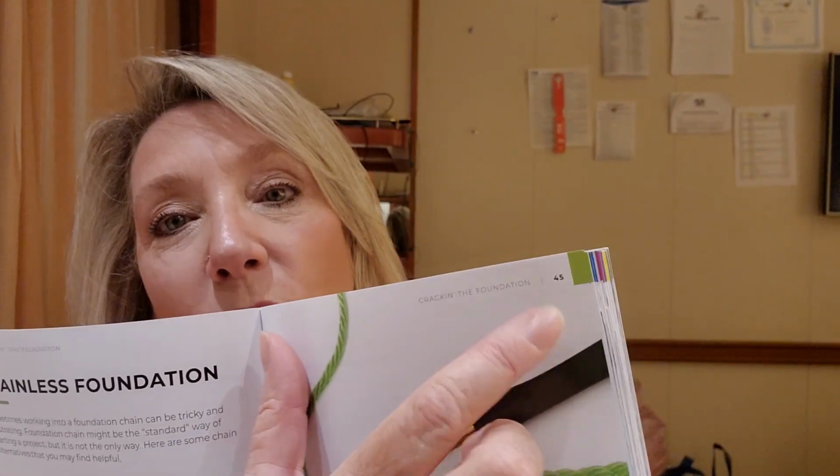How to, if you're doing in the round or in a circle, how to do it without twisting your chains. Here it is. Didn't make enough chains. Fantastic. So just a lot of really great information, and it's all color coordinated. So you start out with your basics, and then you get into your starting knots, and then you've got all the little green tabs are all about your different foundation starts. A chainless foundation. So again, your double crochet foundation row, or stitches, or your triple foundation rows.